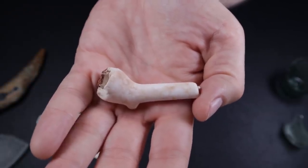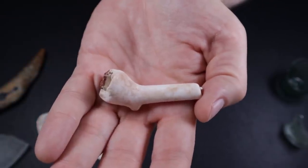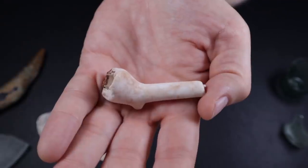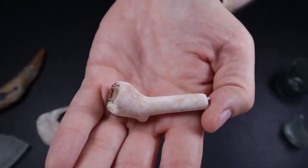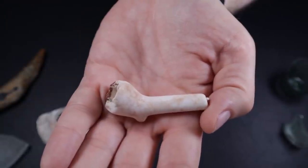We wanted to confirm that because we're no experts, so we went to someone who knows their pipes, and we asked Nicola White. So thanks very much, Nicola. You helped confirm for us that this is indeed a clay pipe that dates to around 1620 to 1680.